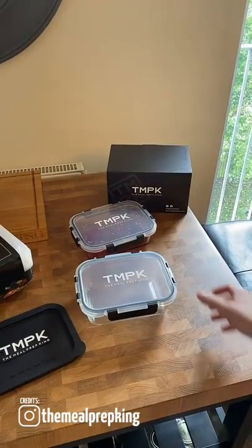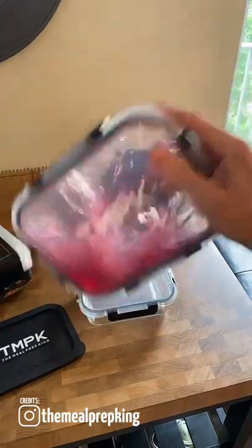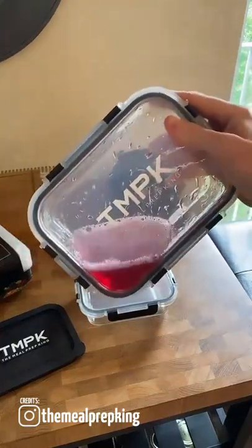So I wanted to do a quick demonstration to show that our meal prep containers will not leak.